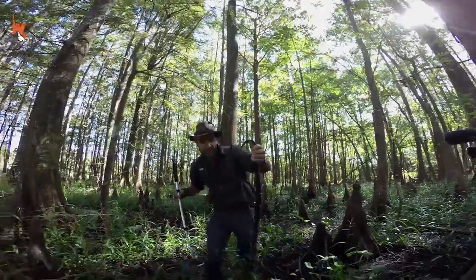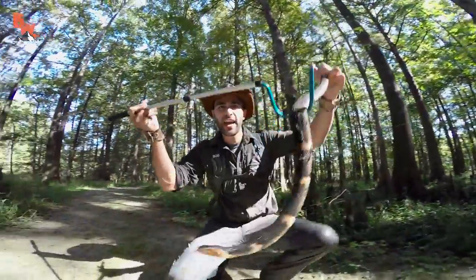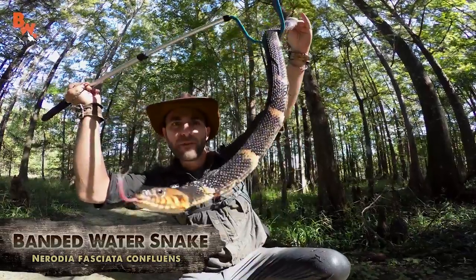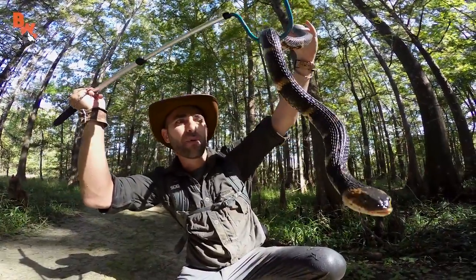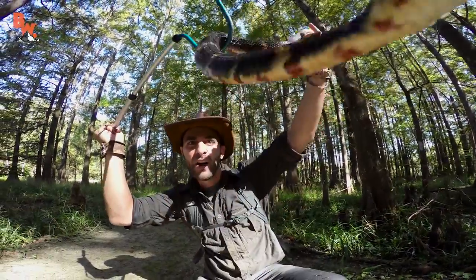Good news for me though is that this one is non-venomous. Bring it up in the light, check that out. That is a broad-banded water snake. Woo! Okay, that is half of the equation right there. Watch your GoPro, he's trying to bite you. Well, that's the safe one. Now we gotta find the moccasin.